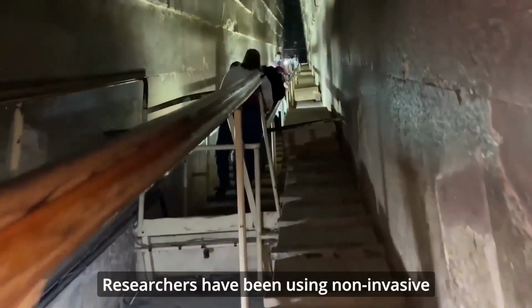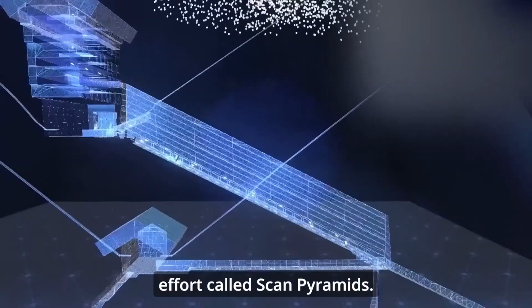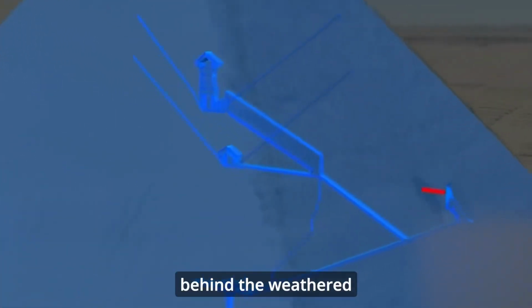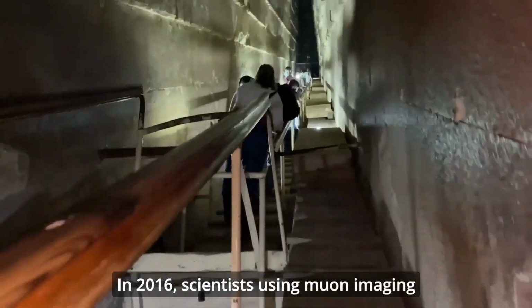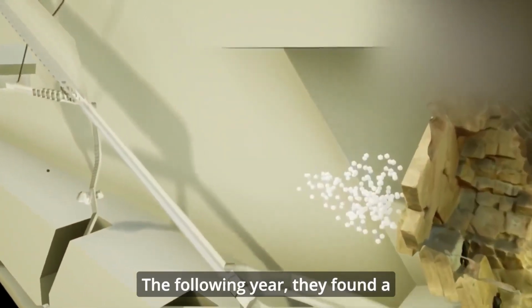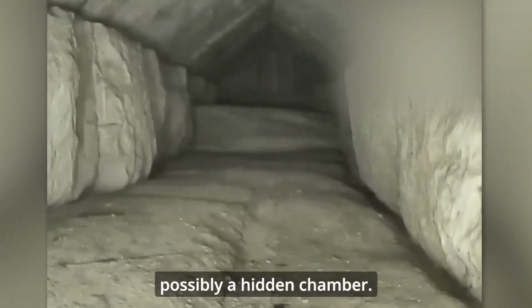Researchers have been using non-invasive scans on the pyramid since 2015, part of an international effort called Scan Pyramids. They use cosmic ray imaging and infrared thermography to map what lies behind the weathered stones of the exterior. In 2016, scientists using muon imaging detected signals of a hidden corridor behind the famous chevron blocks on the north face. The following year, they found a mysterious void in another area, possibly a hidden chamber.